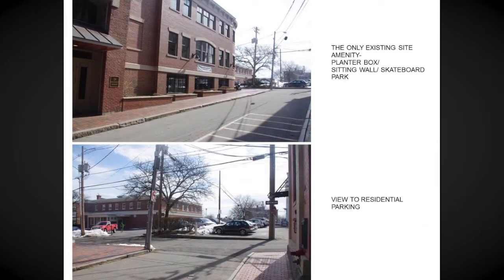There is a sunny side of the street, and McHenry Architecture did well to create elevated planter beds that serve at the perfect sitting height. Another thing we're looking at in the streetscape renovation is screening the view to the Rockingham parking that's evident in the slide at the bottom.